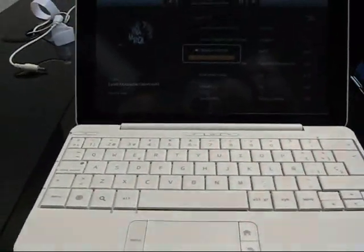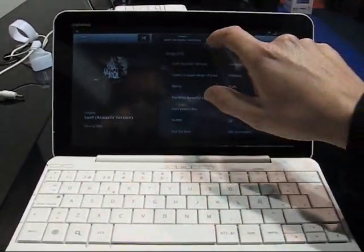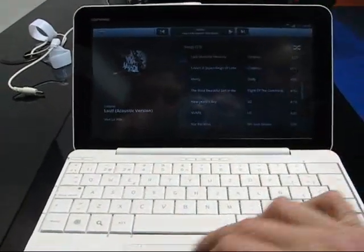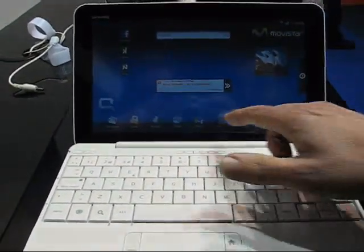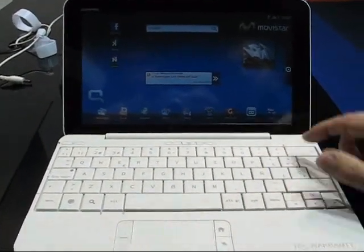Actually, the speakers are pretty good as well. It's not bad at all. Okay. We have also internet radio built in. It's an M store. We have eBuddy for all your IM clients.